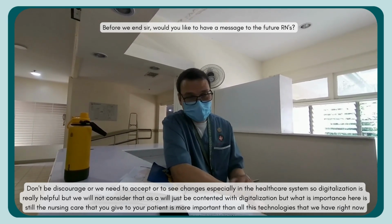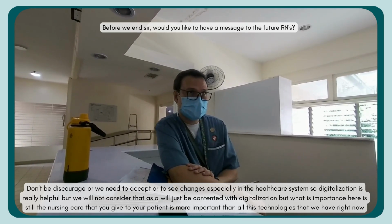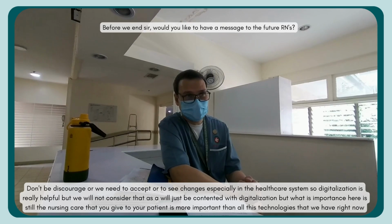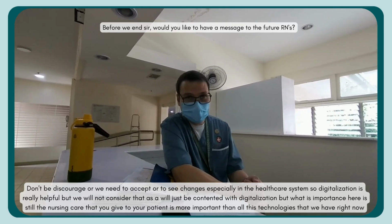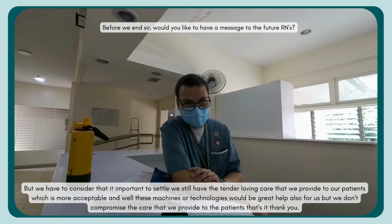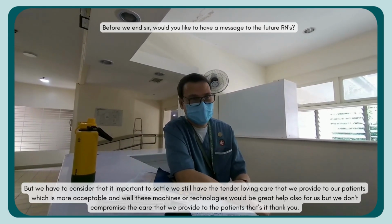But we will not be contented with digitalization alone. What is important is the nursing care that you give to your patients, which is more important than all these technologies that we have right now. We have to consider that what is important is that we still have the tender loving care that we provide to our patients, which is more acceptable.